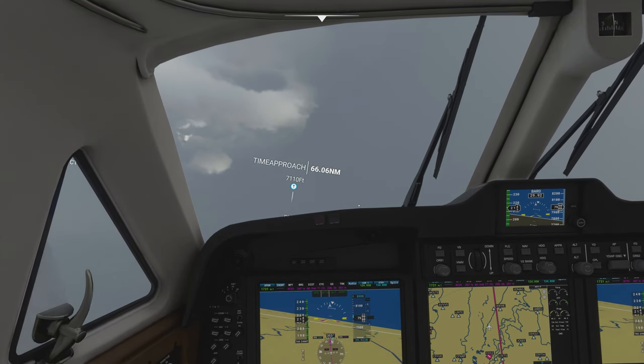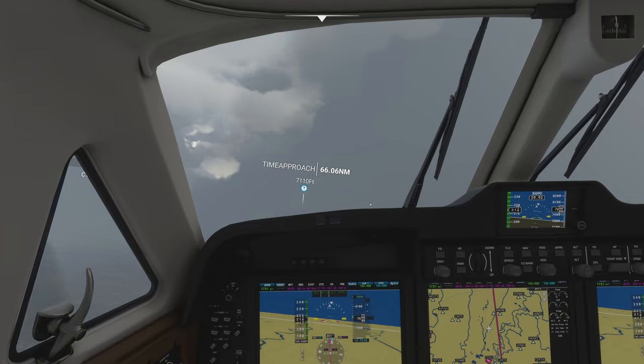SkyWest Flight 414, please expedite your climb 12,000 feet.